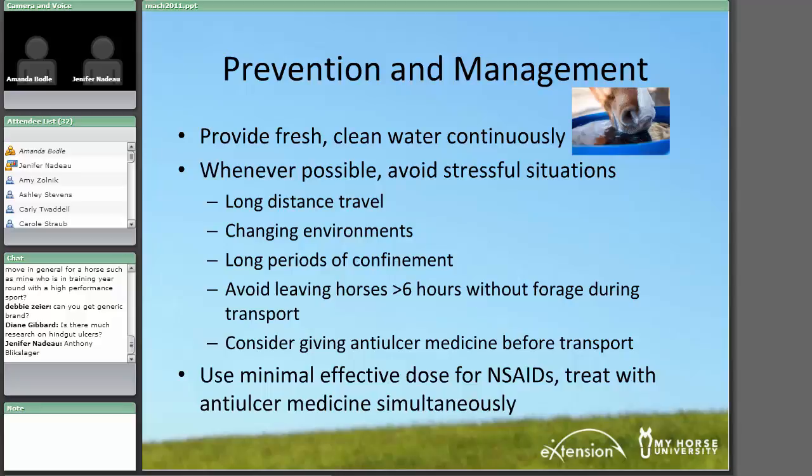And we can also consider giving anti-ulcer medicine before transport, either if we have a horse that we think may be at risk for ulcers or one who already has had an ulcer. That might be good preventative medicine. Okay, and then we want to use the minimal effective dose for nonsteroidals, and we may want to treat simultaneously with an anti-ulcer medication.